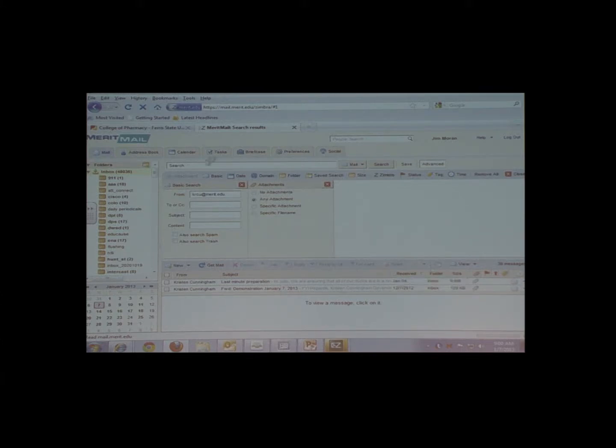I can say, well, not just that kind of attachment. I wanted to see ones that were in Adobe PDF. And it turns out some of the ones that she sent me were a PDF. And I could say, well, but I want to see, because I know this happened sometime before Halloween. So I'm going to go and say that. So now it searched on all of those criteria and built that out. So I can refine what's in the email box.